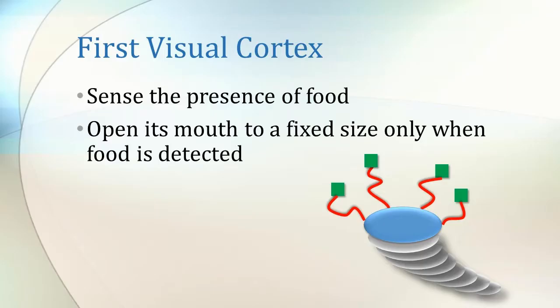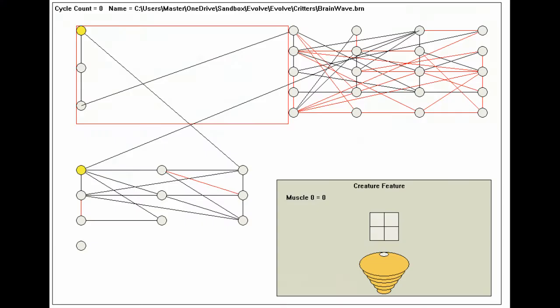Now let's give our creature a visual cortex. Let it sense the presence of food and open its mouth to a fixed size only when food is detected. You will notice that this nervous system has 3 components. The first and the last are exactly the same as the previous, a heartbeat generator and a 5-cycle mouth controller. In the middle is a visual cortex.